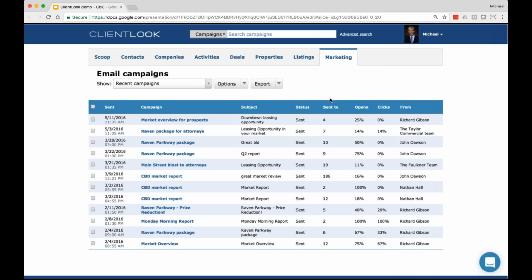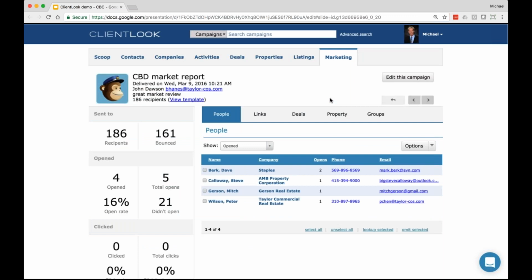So here's what we get. ClientLook has this marketing module. You see the menu at the top there, marketing. And this lists for us all the campaigns that we've sent. So I can click into one of these, and I can see that it went to 186 recipients, and you know what was the open rate and the didn't open and that sort of thing.